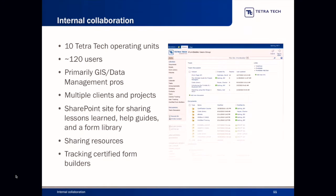But we use a SharePoint site for sharing lessons learned, developing help guides, and we've got a form library up there where we can share forms, the JSON code across operating units. We also share resources. Some operating units have more developer types that we can tap into, so we try to pull those folks in and share those resources across the operating units. And from our SharePoint site, we're also tracking our certified form builders. As folks go through the iForm Builder certification program, we want to know who they are within Tetra Tech, so that we can align ourselves with those individuals.